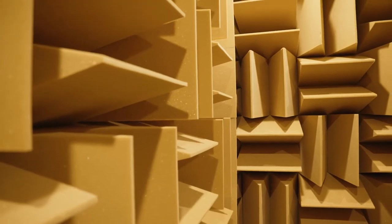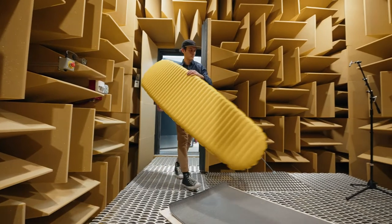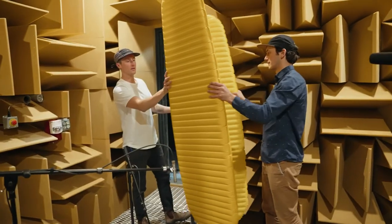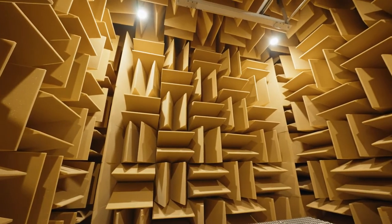We are in the anechoic chamber, meaning without echoic, meaning there is no echo. If you want to compare the sound made by a mattress to the sound of any other similar mattress, you want to do it in a reference space like this. We went through a few iterations and came up with a test that we think is repeatable.